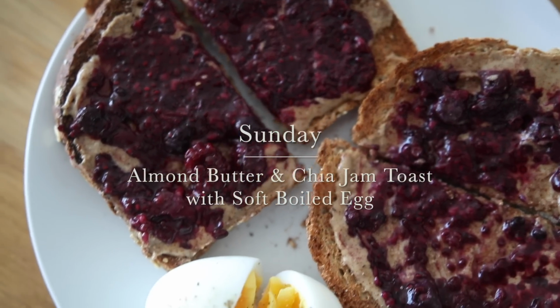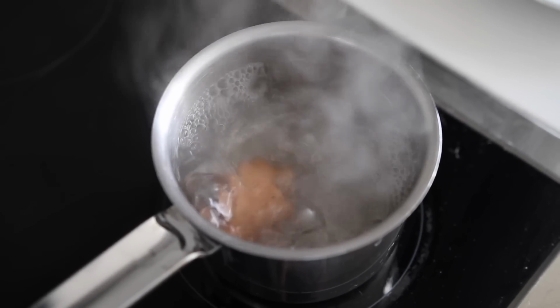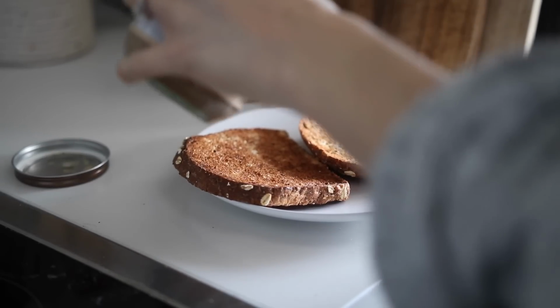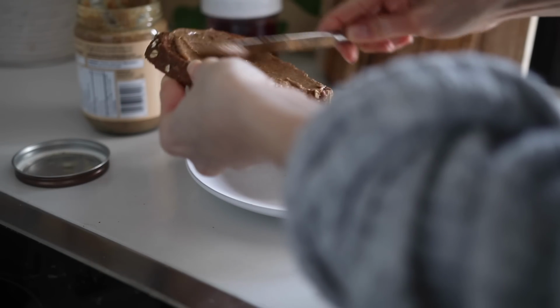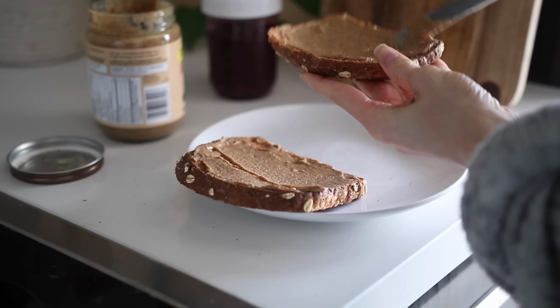Alrighty, and lastly, today's breakfast is really, really simple and straightforward, and it's just some almond butter and chia jam toast with a soft boiled egg. So I just have an egg here boiling and a couple of pieces of toast. I literally have a little end bit of toast there because on Sundays it's when we go out and get some more groceries.